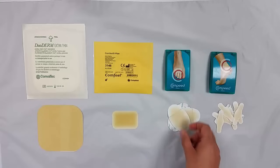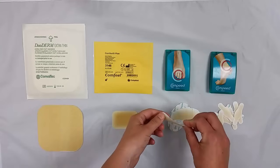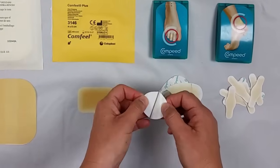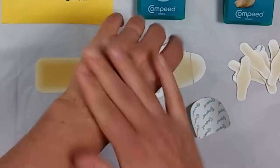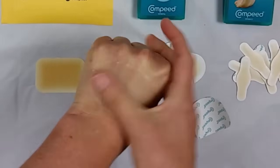Now, when I say Compeed, I actually mean any hydrocolloid dressing. Compeed, Comfeel, Duoderm, Bandaid Advanced healing, they're all hydrocolloids. They're kind of a yellow gummy material. They come in lots of shapes and sizes and they're very adhesive. Now, I love hydrocolloids. They're brilliant at getting a certain kind of blister to heal faster. But for the rest, they're bad news. Now, that's not the dressing's fault. It's our fault for not using it properly. So let me show you what these mistakes are now so you can avoid them as of today.